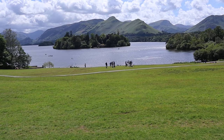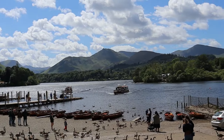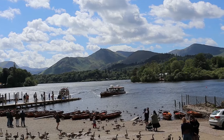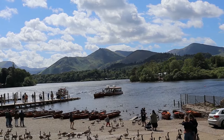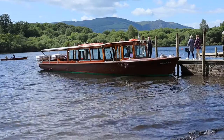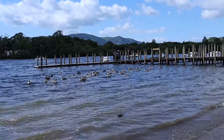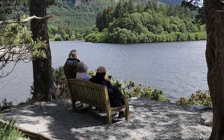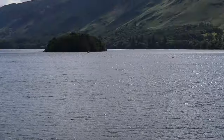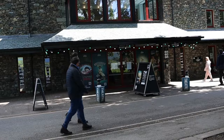On the southern edge of the town is Derwentwater. Keswick Launch run regular cruises around the lake daily during the summer months and at weekends throughout most of the year. Cruise times and operating dates can be found on their website or at the pier. Beyond the piers, a lakeside footpath leads to Friar's Crag, overlooking Derwentwater, one of the most popular and easy to reach viewpoints in the area.